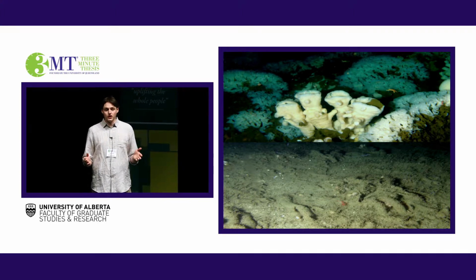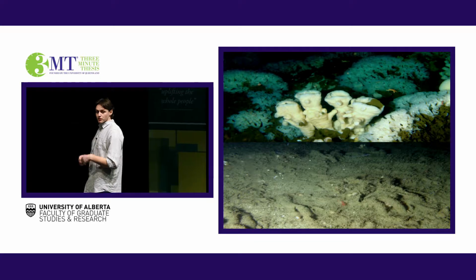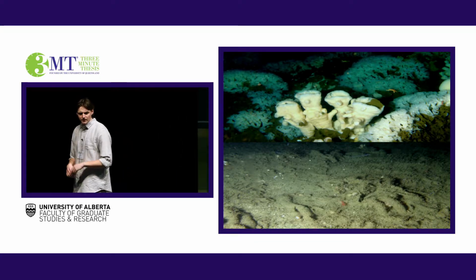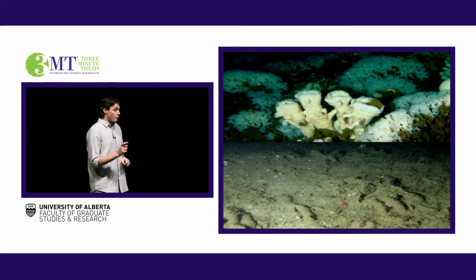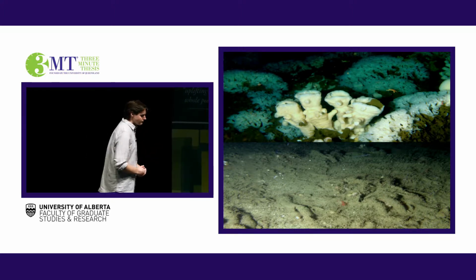This is something that we call the arrest-response behavior. And this allows the sponge to temporarily pause or arrest its pumping activities. And this is a protective behavior in that it prevents the sponge from getting clogged, but it does have its trade-offs in that while the sponge is arrested, it cannot feed and it can't breathe.